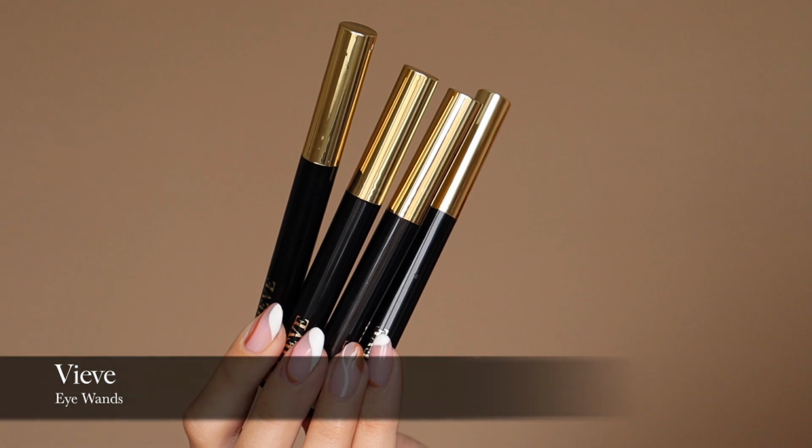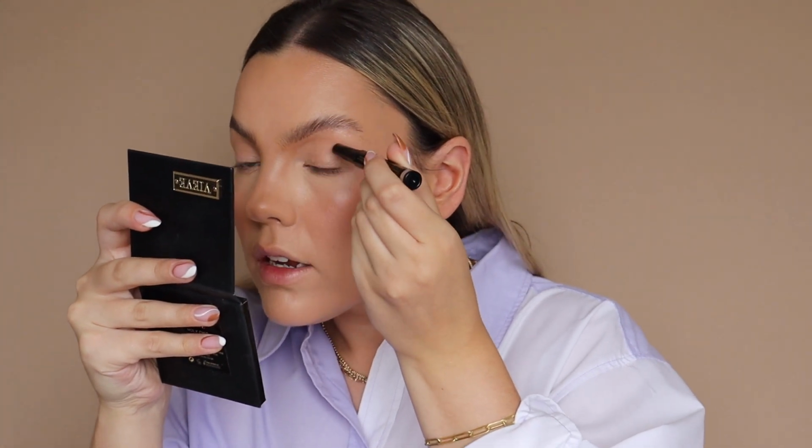Okay, now moving on to eyes. Obviously I've already done my brows, just because it's quicker and easier. I've got a video on my brows on how I do them, so I don't bore you every single time, but I just went in with the Refi sculpting gel and the pencil. Yeah, so let's do eyes, shall we? I think I'm just going to do a soft, smoky, bronzy eye. I'm going to go in with the Vieve Eye ones. So I'm going to go in with the shade Sand first, as it's pretty much a similar colour to my eye already.